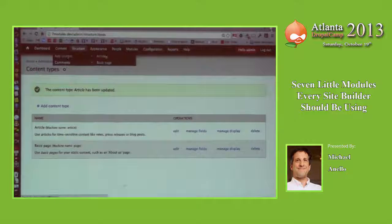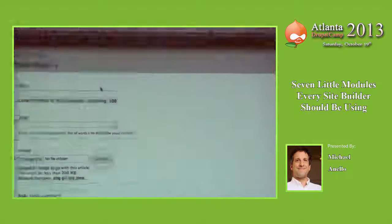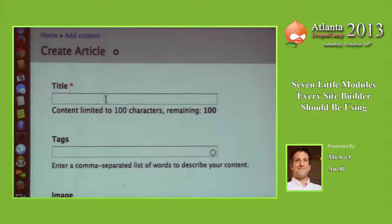And now if we go to add a new article, again, it's a dead simple thing to use, but if you have to limit the length of text fields, if you can provide user feedback, that makes a much nicer experience. So how many more characters do I have left? So 60 I have left, so I can do much longer.